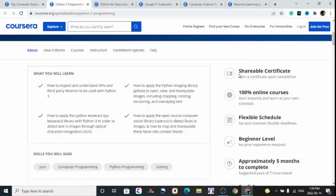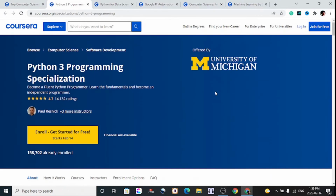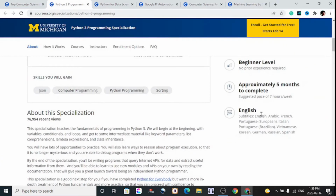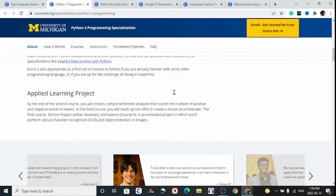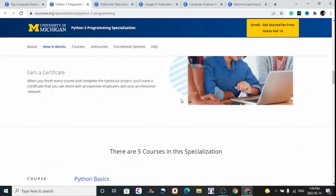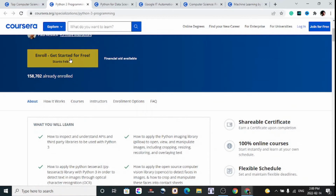You earn a certificate at completion, which you can share, and it's online, flexible schedule, 100% for beginners who are just looking to get started in Python 3 programming. Now, it's specifically taught in a variety of languages, which is English, Arabic, French, Portuguese, and so much more. You can read more about the course, you can see what you need and what other students say about the course. Sign up by hitting the yellow button right here to get access to the course.